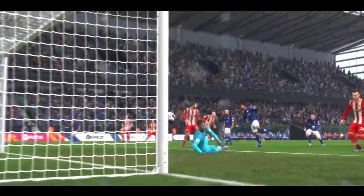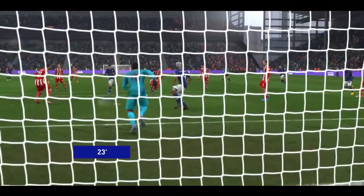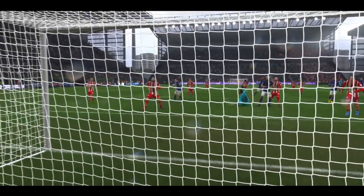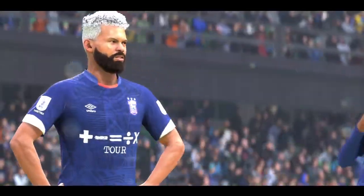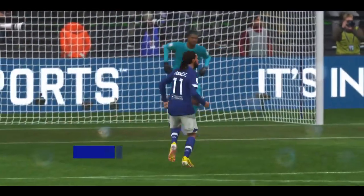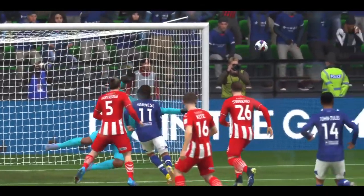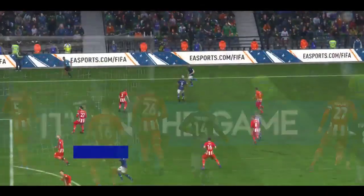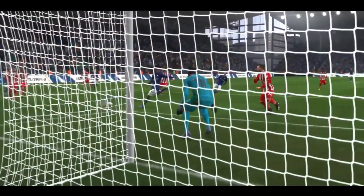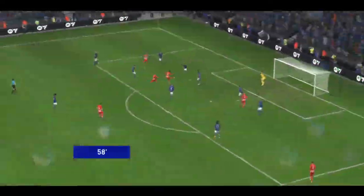And a goal to increase their advantage to two overall. That little bit of a cushion. The supporters want to see him have a go. Well, the conclusion, he's missed the opportunity. Well, he made great contact with that one, but the goalkeeper had his own ideas. A goal! Another one! It's turning into an absolute demolition job.